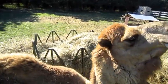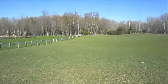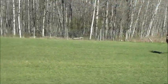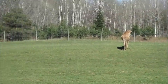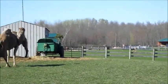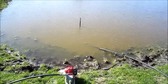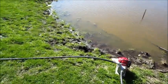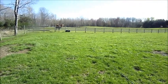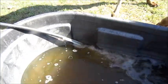Keep some dry hay out for them. And then down here in the corner you can see the water tank. I gotta pump it up from the pond now. Here's my little transfer pump where I can take the water out of the pond, and bingo! Put it right there in that tank for the camel to drink out of. And there's the water coming out of the pipe.